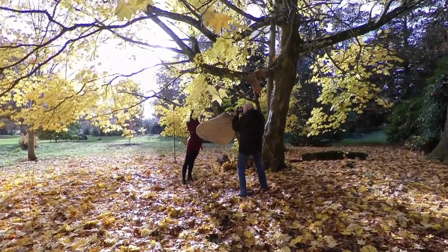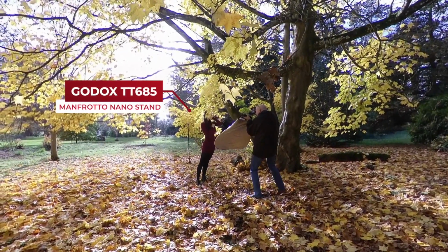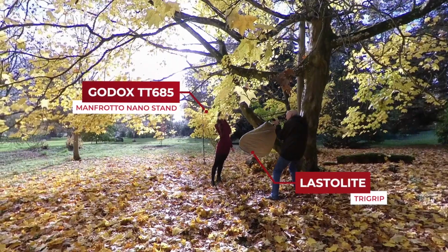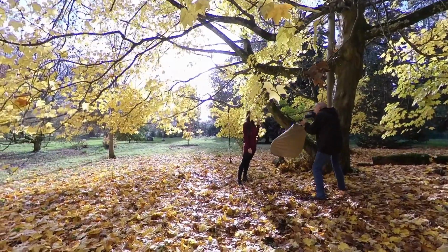We then moved over to a sort of a golden maple area where a lot of leaves had fallen, as you can see, and we were lucky, the weather was still looking very promising. However, just in case the sun went in, I did pop up a flash on a stand behind, but as it turned out, I didn't need it for this particular section.